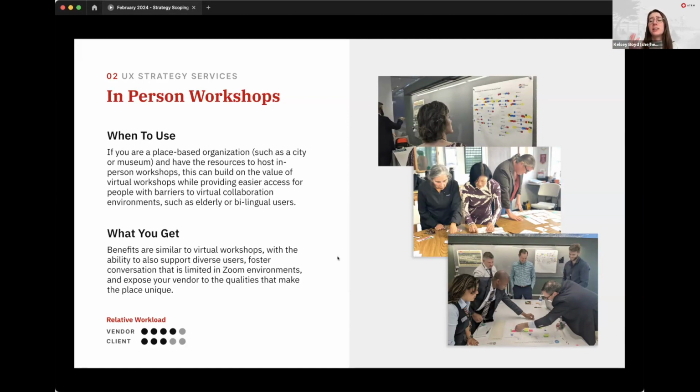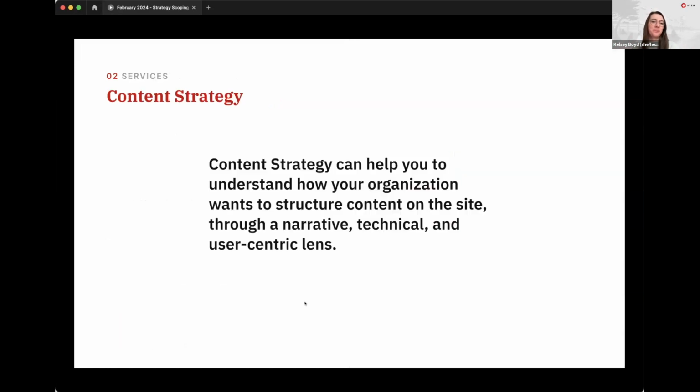It provides, again, the benefits of the virtual workshop, but with the ability to support more diverse users sometimes, foster conversation that's limited in Zoom environments, as I mentioned, and also exposes your vendors to the qualities that make the place unique. So as we understand the design qualities and the general experience of a place, we can really make sure that we take that identity and bridge it into the web environment.